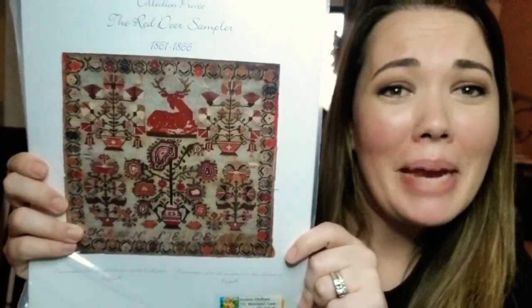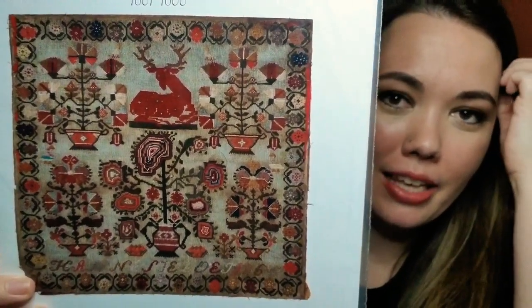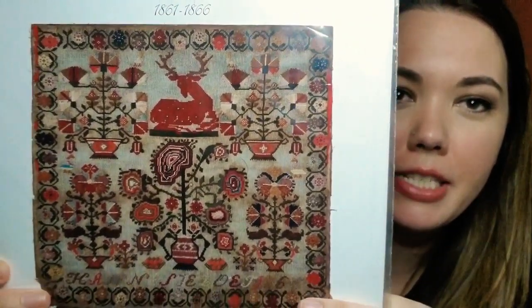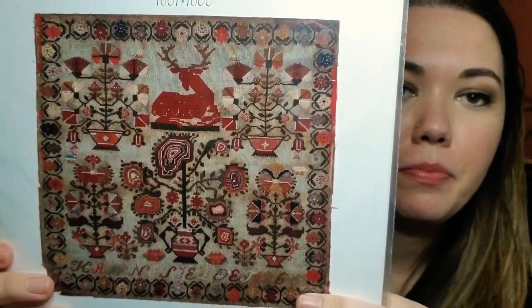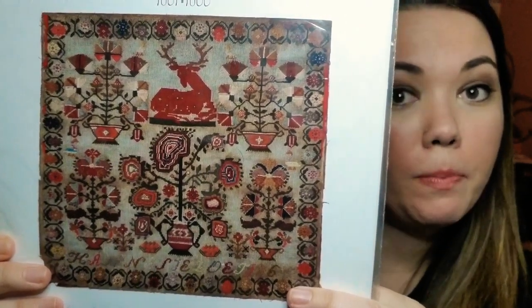So she sent, I was like, oh, okay, but she'd already stitched it. I guess she wasn't doing anything with it. So she sent it to me. So I have the Red Deer sampler. I am super excited about this. My birthday is in May, so I'm thinking this might be a birthday start since it was gifted to me, but I think this is gorgeous. So that's at least the plan right now.